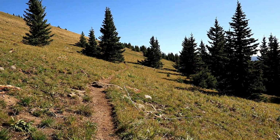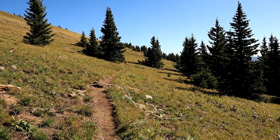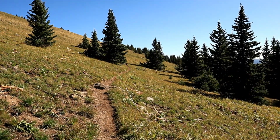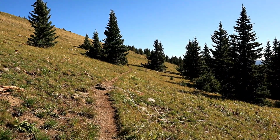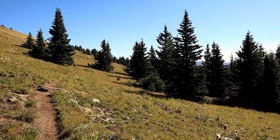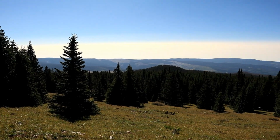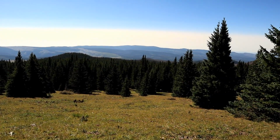It was a little steep there for a while, but now the trail's leveling out a little bit and just climbing moderately up this open slope with beautiful views to the east. And that's the Pecos River Canyon.